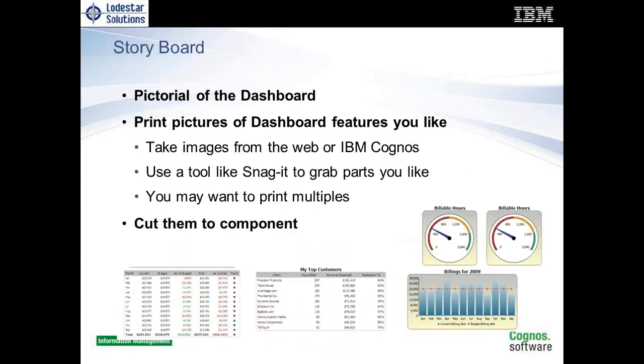The next thing that we're going to do is create a storyboard. This is a pictorial of your dashboard. So we're going to take those printed images of the different charts and graphs that we printed out, and you can take them from the web. You can go to see demos and I use Snagit. It's a great little tool that allows you to cut part of an image out and then create a JPEG out of it. And you may want to print multiples of the same thing. So here's an example on my pictures. I printed 2 gauges because I'm going to use gauges in different ways. And then cut them into smaller components if you printed them all out so that you can use them.